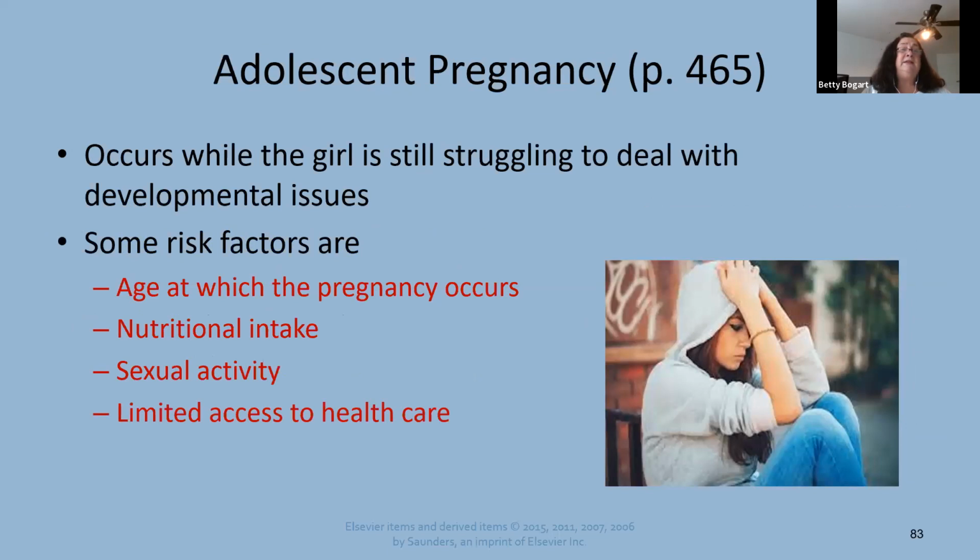As I said, pregnancy happens. Remember, they're adolescents. They're going through an identity crisis, and they're in that sexual experimentation. So some of the risk factors: how old are they when they become pregnant? I've seen infants born to 10 and 11-year-olds. I've seen that in my career in the newborn ICU.